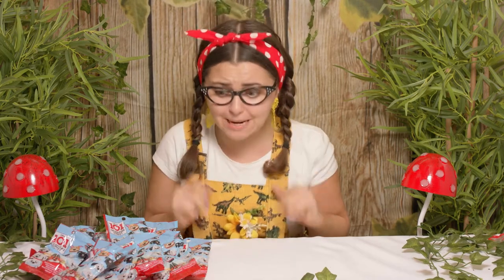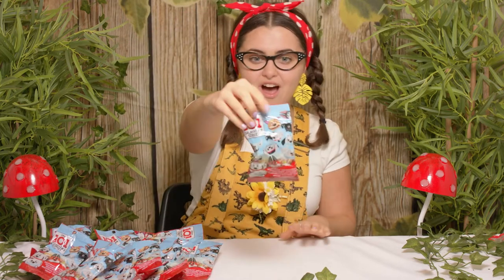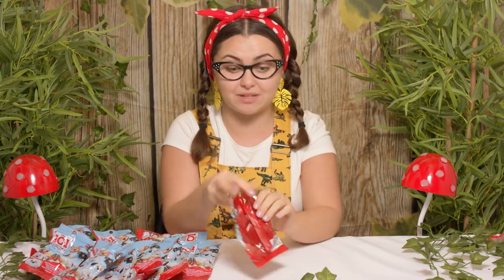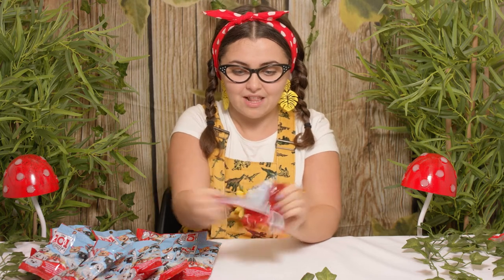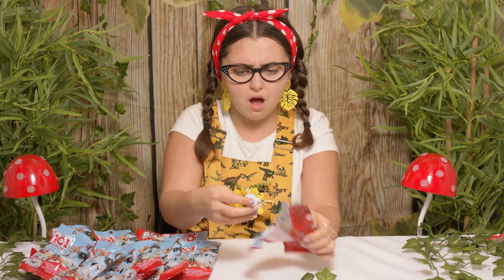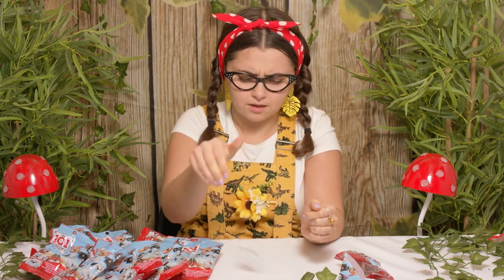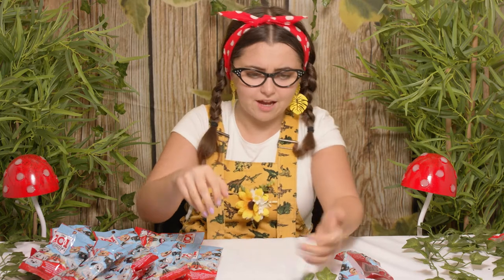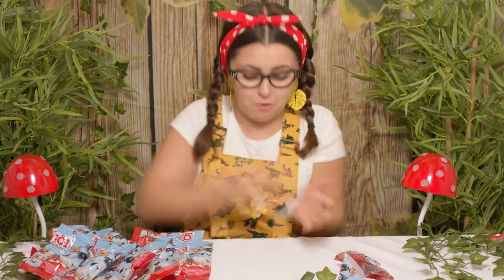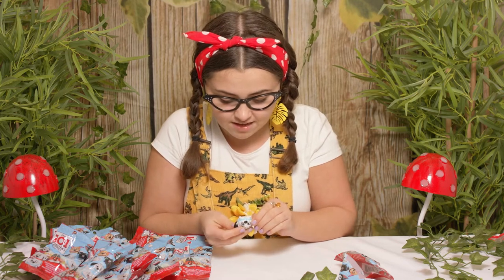We have so many bags to open, so let's start with this one. Ooh, I'm really excited to see what's inside. Whoa. Look at this pup. Whoa, it's a very strange material. I think they're bouncy balls too. Whoa, we can have so much fun with these.